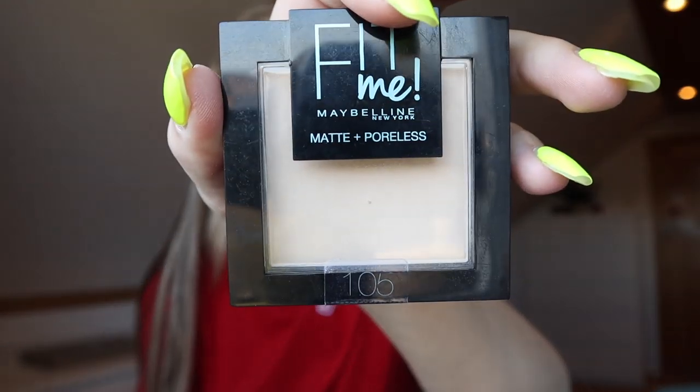So now I'm just going in with this one in the shade 105, and I'm just using this to bake, I guess. I'm just gonna take this under this part and just drag it.